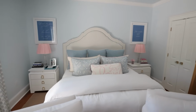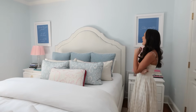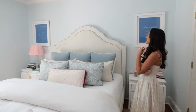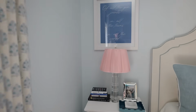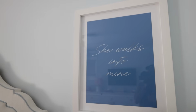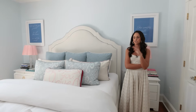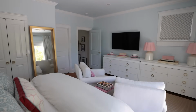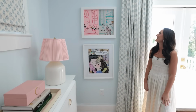But behind my lamps, these signs were at the bar at my wedding, and it says, of all the gin joints in all the towns in all the world, she walked into mine, and that was my Mimi and Pop-Up's thing for each other, so it makes me really happy to have that in here. And then we just have 2 comfy swivels at the end of the bed, and it's good because Austin can sit there and do some of his work and watch TV without actually sitting on the bed. Okay, so then I have a little bit of fun art here.